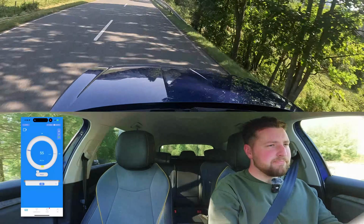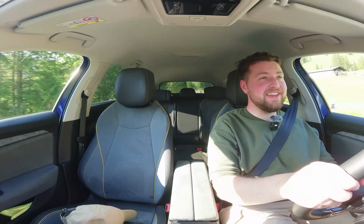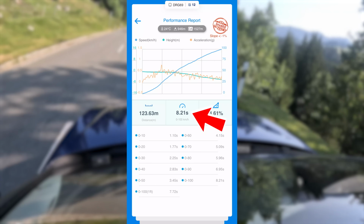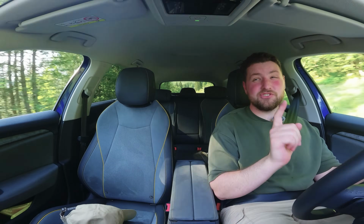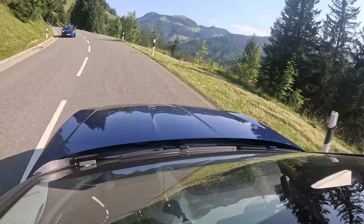Come on, baby. Come on. Even though it's diesel, it's not that slow. Genuinely impressive. 0 to 100 in 8.21 seconds. I'll take that. Because the Australian version is going to come with a different engine, you can expect that to be, well, quite a bit faster. So, well, let's talk about that.